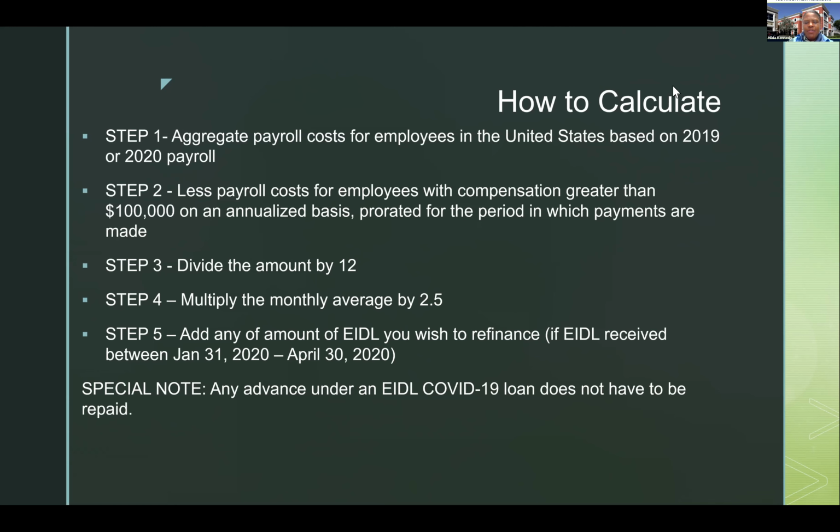And if you received an EIDL advance in the first round, you remember that had to be deducted from your PPP loan. Well, the legislation eliminated that requirement. In fact, if you submitted your Paycheck Protection forgiveness and they deducted the EIDL advance, those funds are going to be refunded to you by your lender, and the SBA is still working through how that's to be done. But if that was deducted from your Paycheck Protection forgiveness, that will be refunded to you, and you can check with your lender on that.